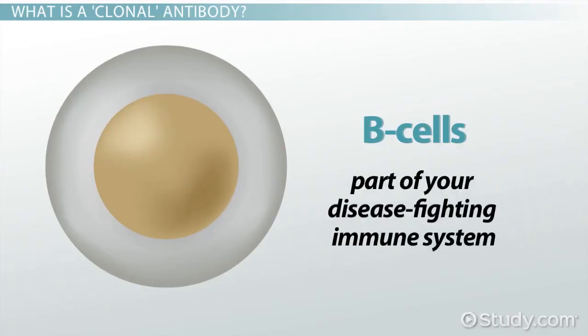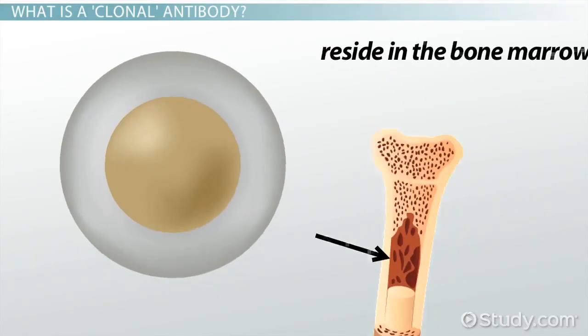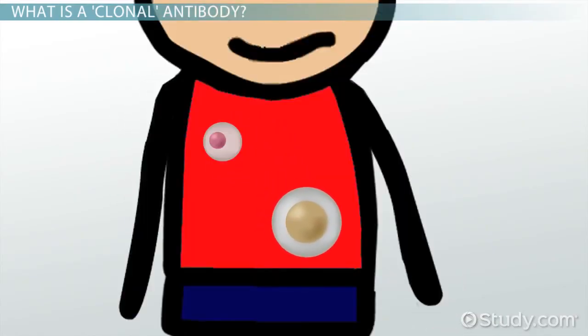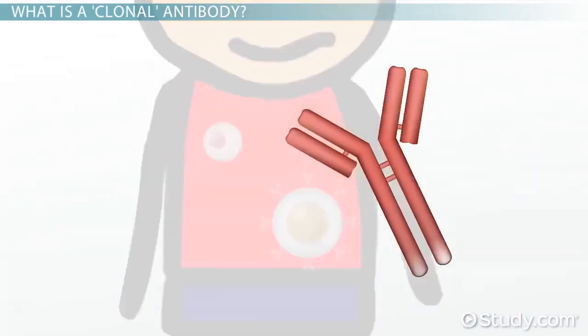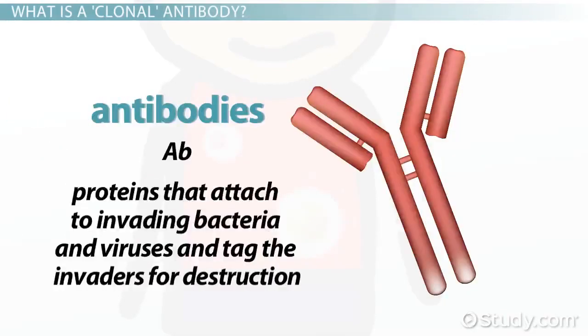B cells are part of your disease-fighting immune system, and they reside in the bone marrow. They can travel around the body, and when disease strikes, B cells respond by creating antibodies. Antibodies, abbreviated AB, are proteins that attach to invading bacteria and viruses and tag the invaders for destruction.